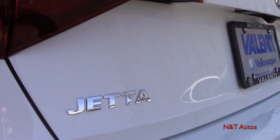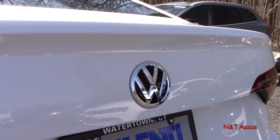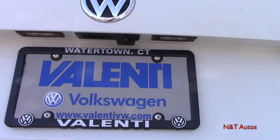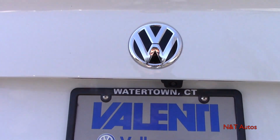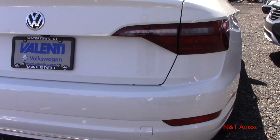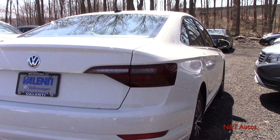As far as badging back here, it's pretty minimal. We just have the Jetta and the Volkswagen emblem. And right below the Volkswagen emblem, we have a trunk release and the reversing camera. I have a little bit of a nice chrome accent down below and a hidden exhaust tip.